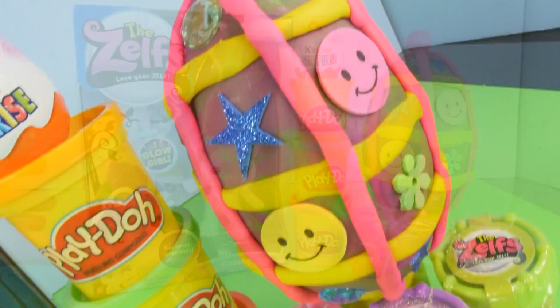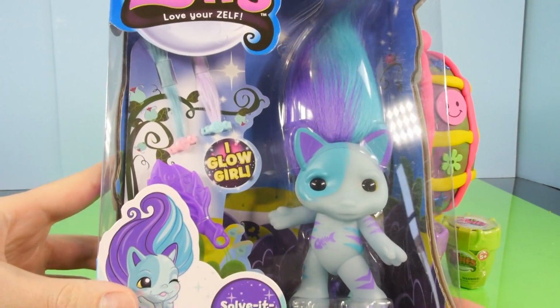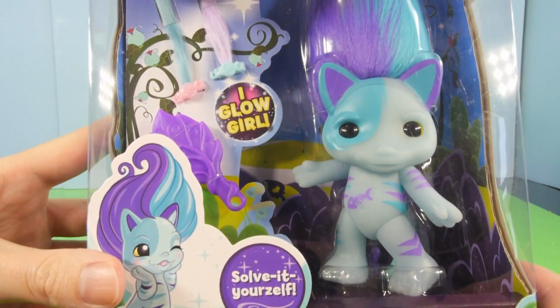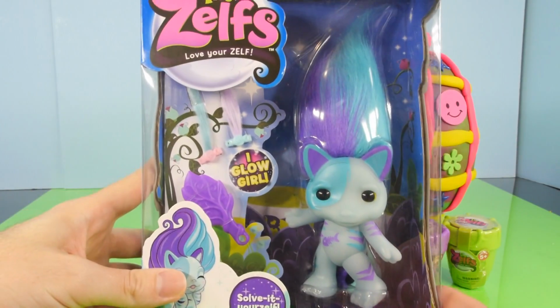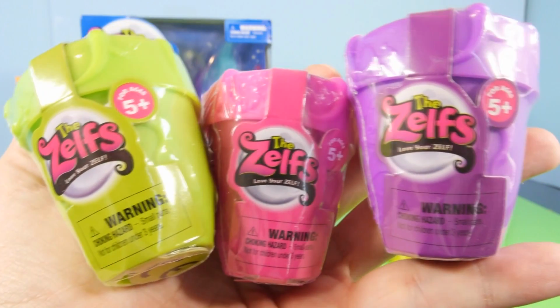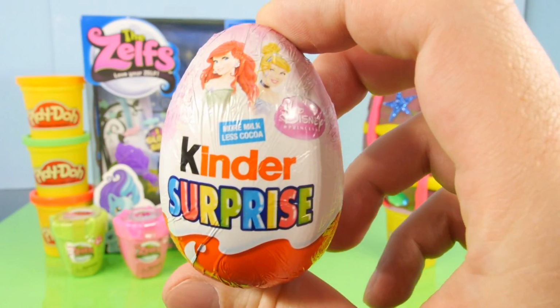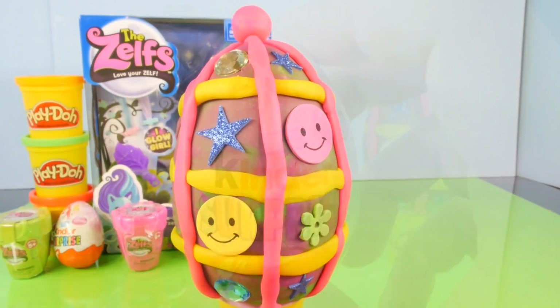Hey, this is Disney Cars Toy Club, and today we're going to be opening up some Zelf toys. We've had a lot of requests for these over the last couple weeks, so we're going to open up this larger Zelf Catsby character. We also have 3 of these smaller Zelf surprise packs. We have a Disney Princess Kinder surprise egg, and finally we're going to open up this decorated Play-Doh egg.